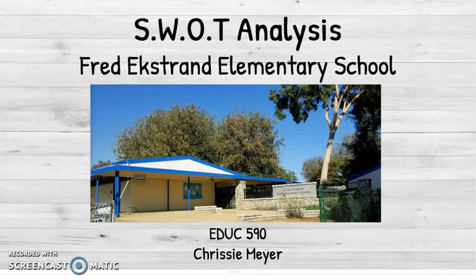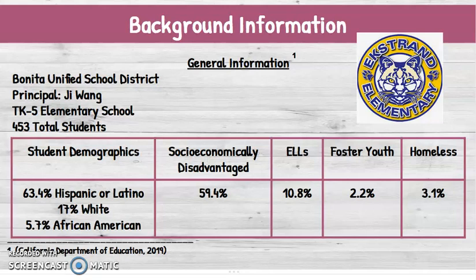So I decided to choose Fred Ekstrand Elementary School, which is located in San Dimas, and it is part of the Bonita Unified School District. This is the school where I was assigned at the beginning of this credential and master's program, and I've been able to volunteer in kindergarten, in fifth grade, as well as interview a variety of staff members.